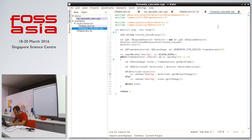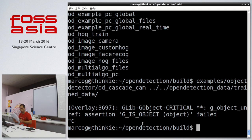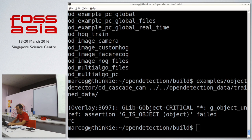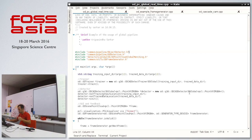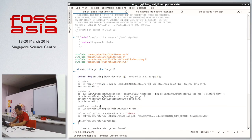So yeah, I'm going to go ahead now and start with the final demo. I don't know if I have time to write it all. I don't think I would. So I'll just go through the code a bit and show you how it works. Basically, what we're going to do here is a 3D detection. I'm sure you guys can see this properly, probably at the back, right? So I'm just going to make it bigger. Yeah.